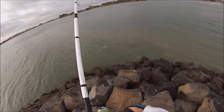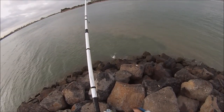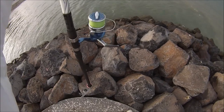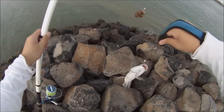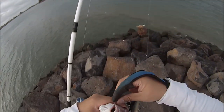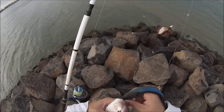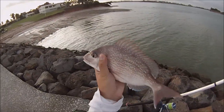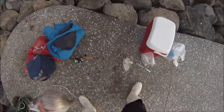Not a big snapper, and I caught a reef as well. Oh, well, actually, it looks like around 25. That's actually not a pretty bad snapper. I'll have a measure just to see how big he is. Curious now. No, I don't think he's big. Nah, and I don't think he will be, but let's have a look nevertheless.